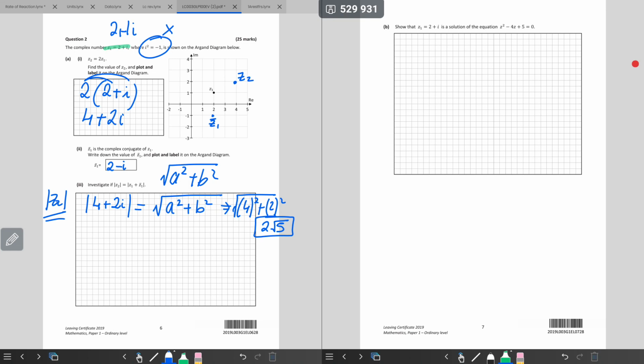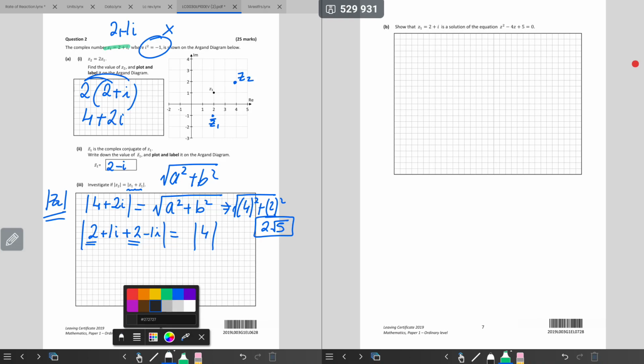The right-hand side: before I find the modulus, what do I need to do first? If I was subbing in, what would I sub in for Z1? 2 plus i, then plus its conjugate, which is 2 minus i. Before I find the modulus, because it's more than just 2 terms, I tidy it up. 2 and 2 gives you 4. And what's 1i minus 1i? Nothing. So that's 4 plus 0i. The modulus means how far it is from the origin. So how far is 4 from the origin? 4.